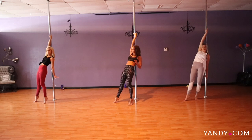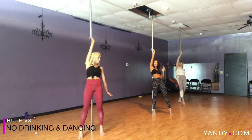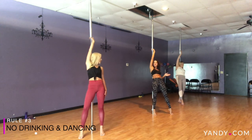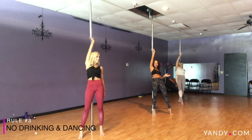Now, here's where we're gonna introduce rule number three of practicing safe pole, which is, no drinking and dancing. But a shot or two, a beer or two shouldn't be a big deal. My point with rule number three is, please don't get shit-faced and think you're gonna be the next pole star. Because it won't go down the way you think it will, I promise you that, all right?